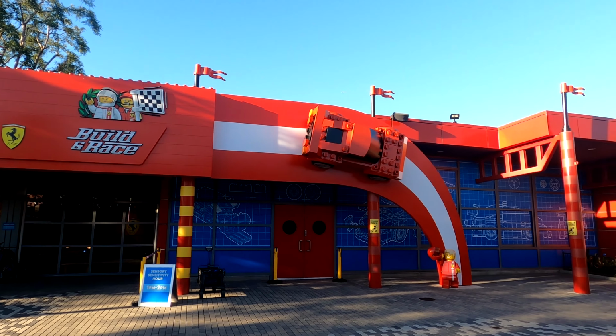Now these are starting to pop up at all the different Legoland parks around the world, but the amazing thing about all of these is they have a special life-size car built out of Lego bricks at each Legoland, but each car is exclusive to that park. So far I've ticked off two. I've seen the one at Billund, and I have seen the one here.